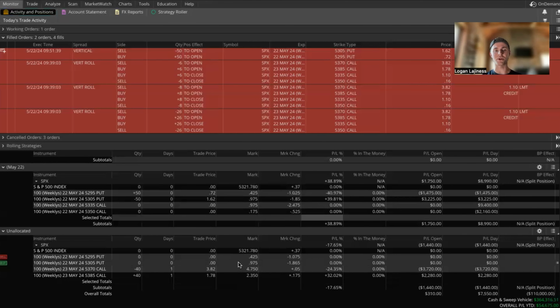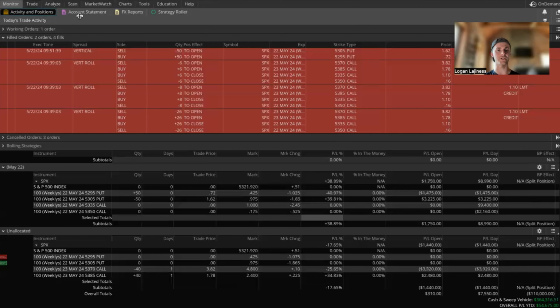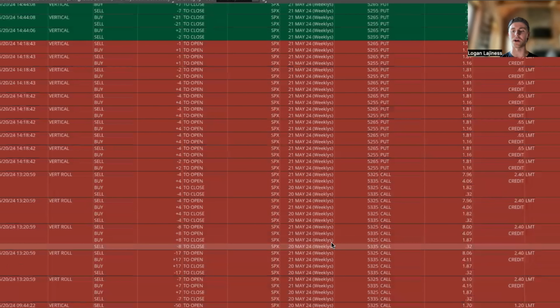It's just the options pricing. So we have a VIX if we go to my chart tab, right? And then, oh, sorry, I forgot to show you guys this too. These are all of the other fills. You can go through and do all the specific math if you want to.